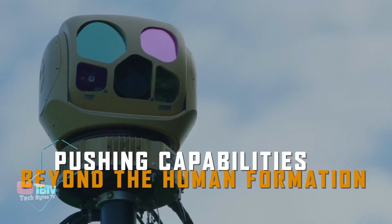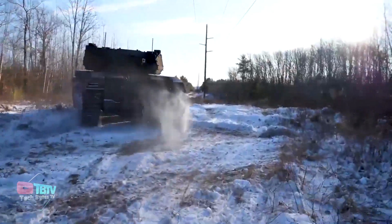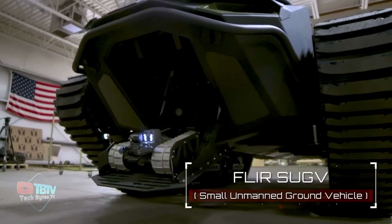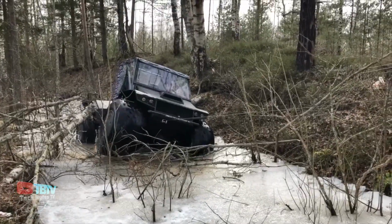Equipped with artificial intelligence, it can make instant decisions and adjust strategies in real time. More than a war machine, the Ripsaw M5 represents the future of national security, ushering in a new era of modern combat. I told you it was crazy, but you'll love this one even more.